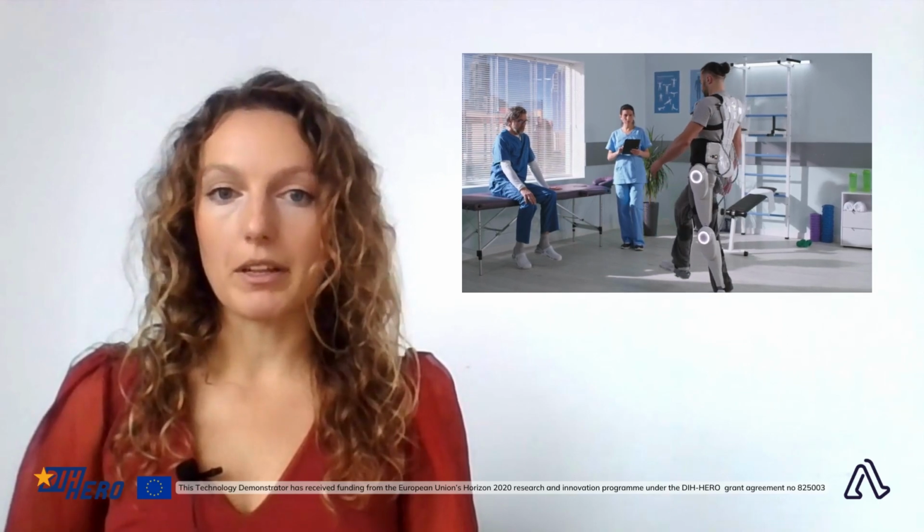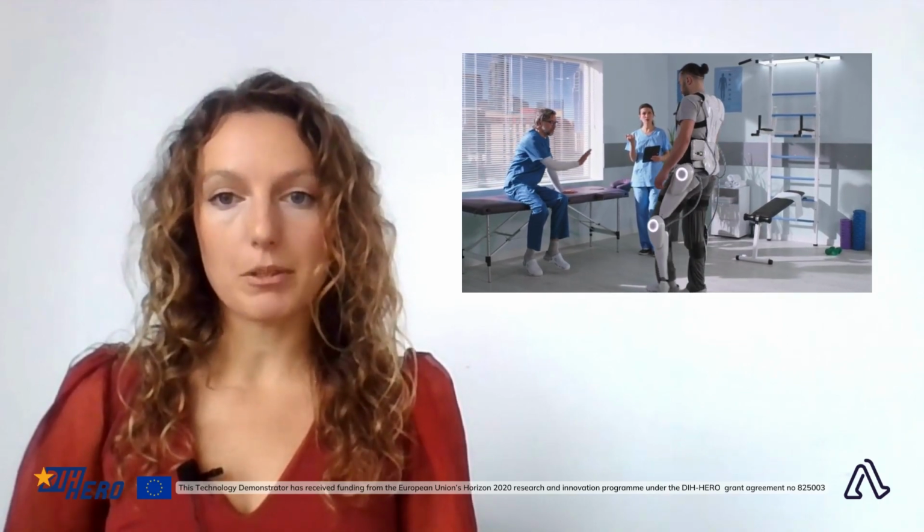Robotic gait therapy greatly reduces this burden and is a promising solution for offering high doses of gait therapy for SCI patients. ABLE Human Motion has created the ABLE Exoskeleton, an innovative bilateral lower limb robotic exoskeleton that is more lightweight, user-friendly, and accessible due to a lower price point than other devices.